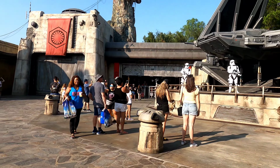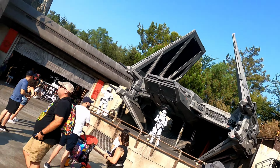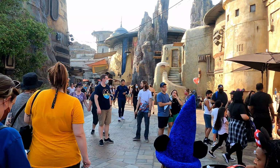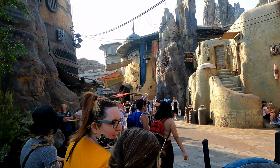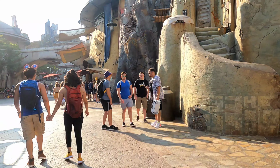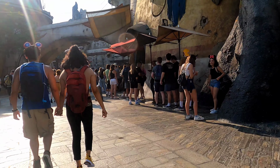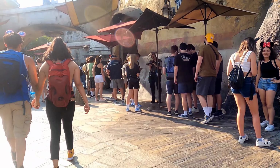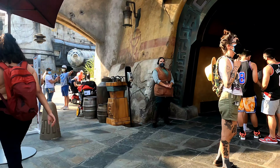Park hopper tickets. Park hopper tickets are Misertravel's favorite Disney option to save money. Park hopper tickets allow you to visit multiple parks in one day for an extra fee. Visiting multiple parks in one day can be tiring. However, if you're a frequent visitor like Misertravel, you know exactly what attractions you and the kids prefer.